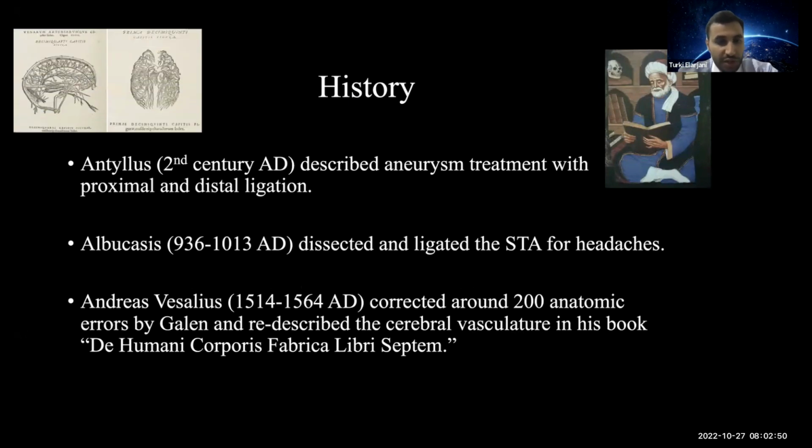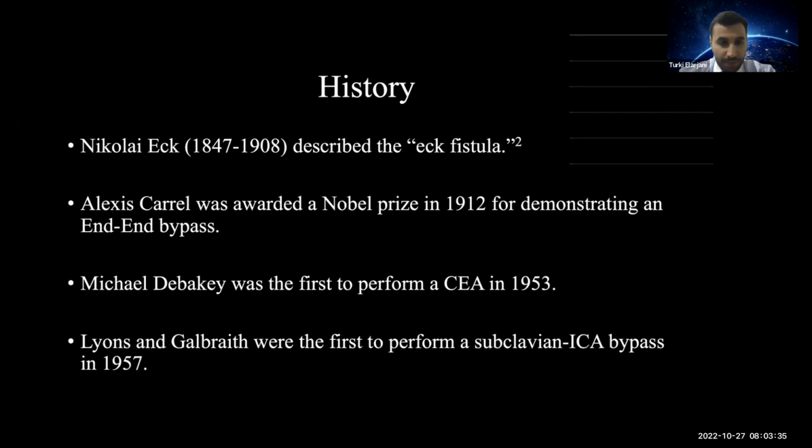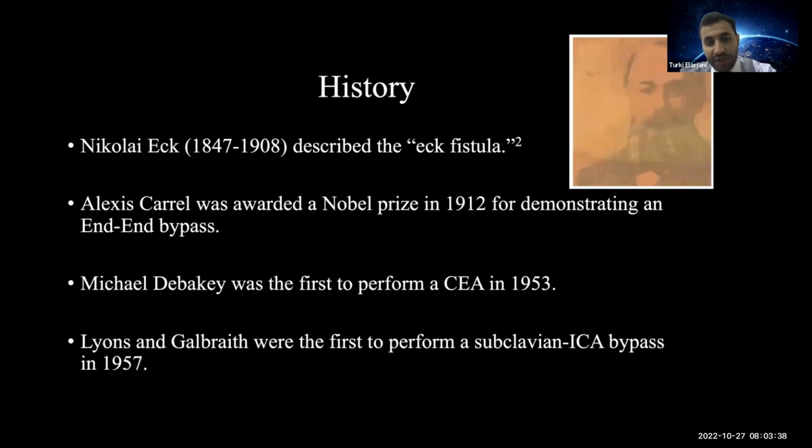Then almost 1,000 years later, an Arabian anatomist and surgeon, Albucasis, was the first to dissect and ligate the STA for headaches at that time. So this actually paved the way for future dissections of blood vessels and vascularized pedicles. Then another anatomist and surgeon, André Vesalius from the Netherlands, actually corrected almost 200 anatomic errors by Galen in his famous book, De Humani Corporis Fabrica Libri Septem, which means the fabric of the human body in 7 books.